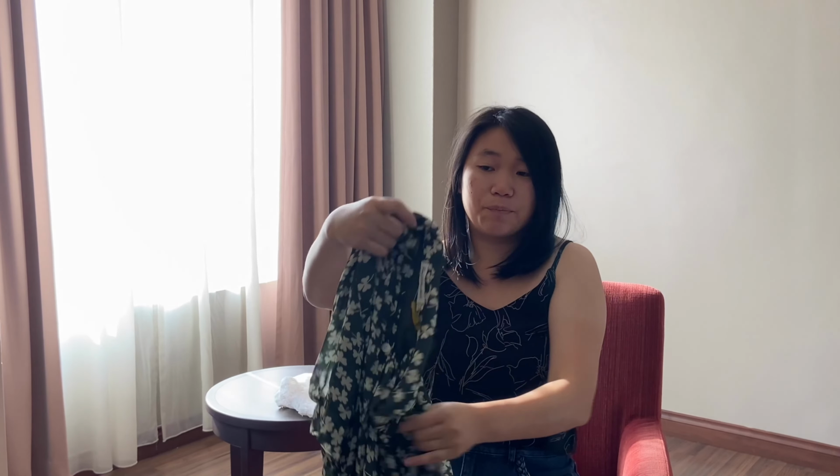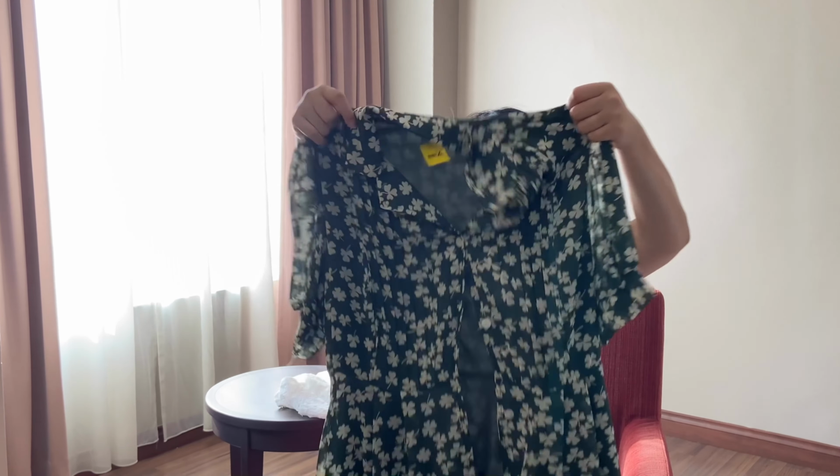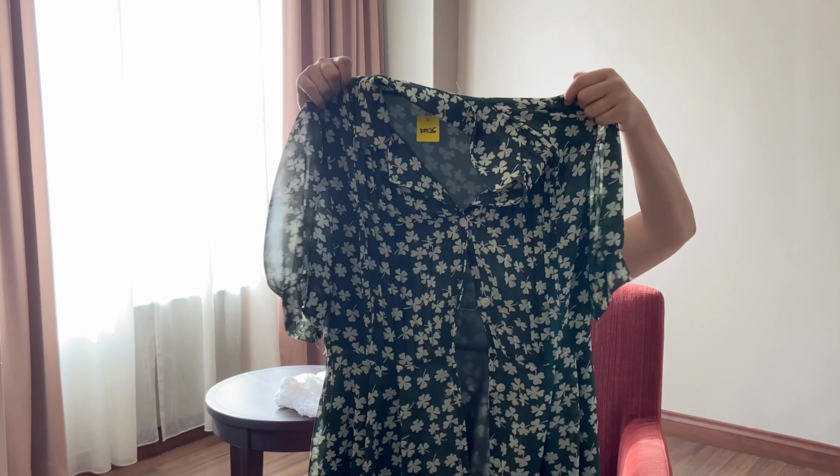I do need to sew an extra button in the middle because that part seems to have a bigger, wider gap, which is an easy fix. Yeah, this dress is really nice because it has darts in the correct places and pleats, so that it actually flares out. And this dress was 25 ringgit. Yeah, 25 ringgit for a whole dress like this quality with this much lining and pockets is a really good deal.